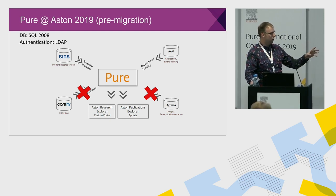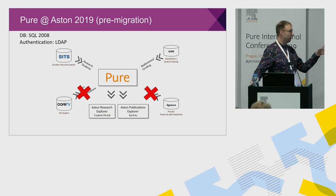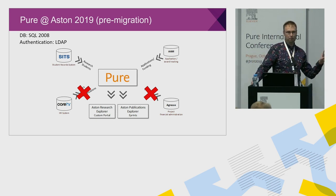In addition to the custom portal, we also have Aston Publications Explorer that was powered by ePrints as the repository. We were still on SQL 2008 as a database version, which would have caused serious issues with 5.15, where I believe that's no longer supported.